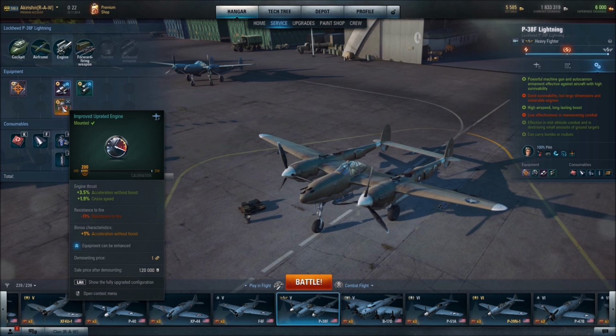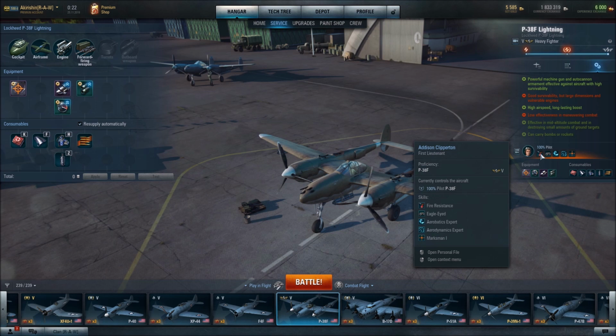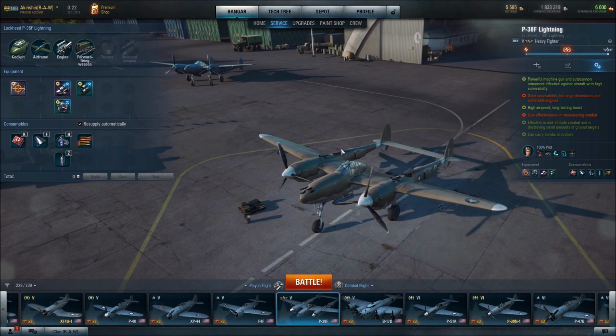Now, because we do have that increased fire chance, I have equipped as a pilot skill the fire resistance, which decreases the duration and damage done by fire. So, we're always trying to achieve good synergy between our equipment, consumables, and our pilot skills, so they're all working together. That's very important, I think.